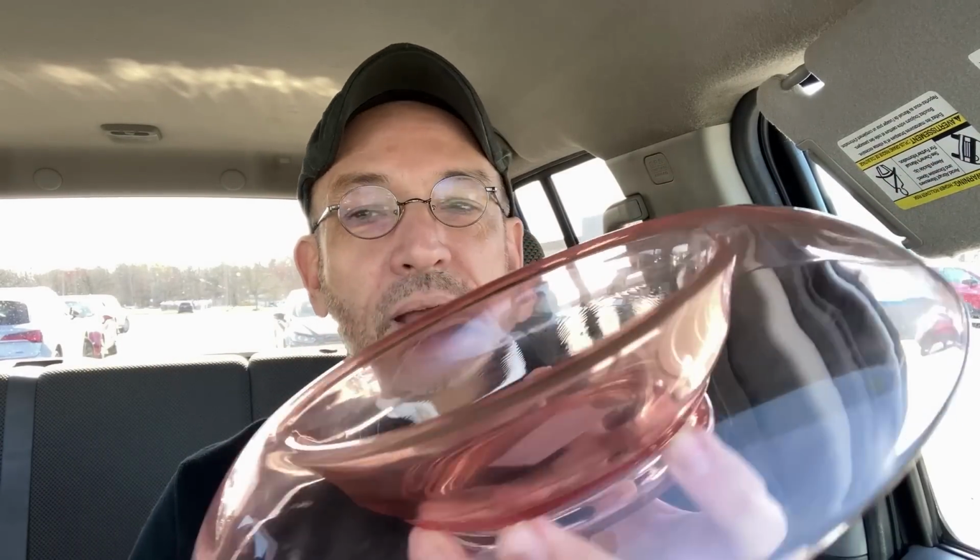And of course, I love the way they hover over the table. Would have come with matching candlesticks. This dates to approximately 1930, give or take 5 years on either side of it.